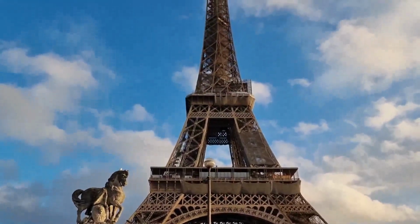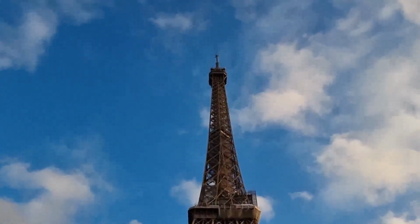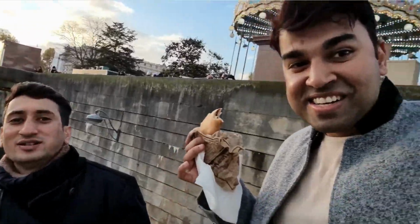So as we make our way to the foot of the Eiffel Tower, you can always book yourself a cruise on the River Seine, and when you're in Paris, of course, you got to try some crepes. So what better location to try crepes than right at the foot of the Eiffel Tower.